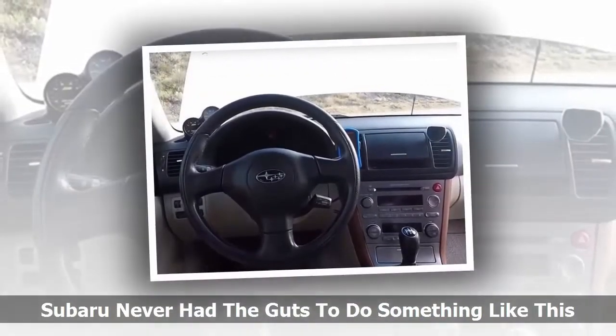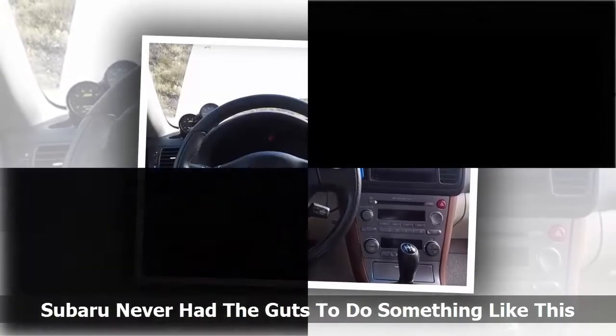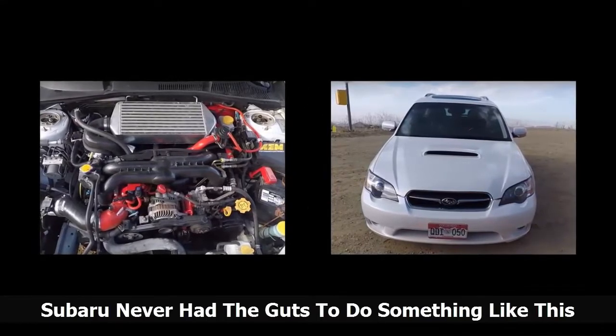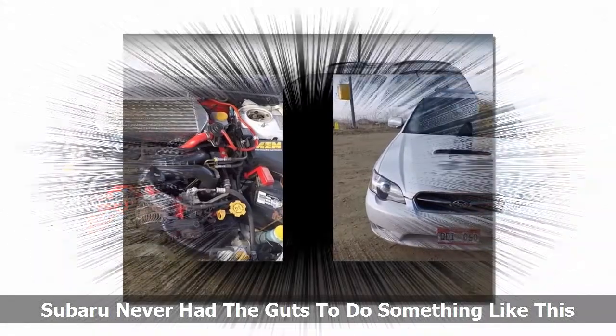This Legacy just looked good, plain and simple. It was athletic, well-proportioned, and sized just right. There was even a non-Outback wagon version, a body style which has now been dropped. And Subaru nearly went all the way with a fourth-generation Legacy wagon.